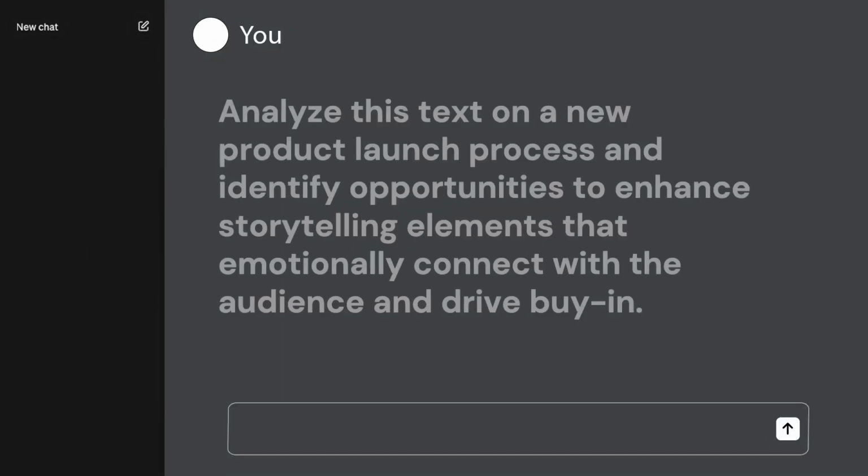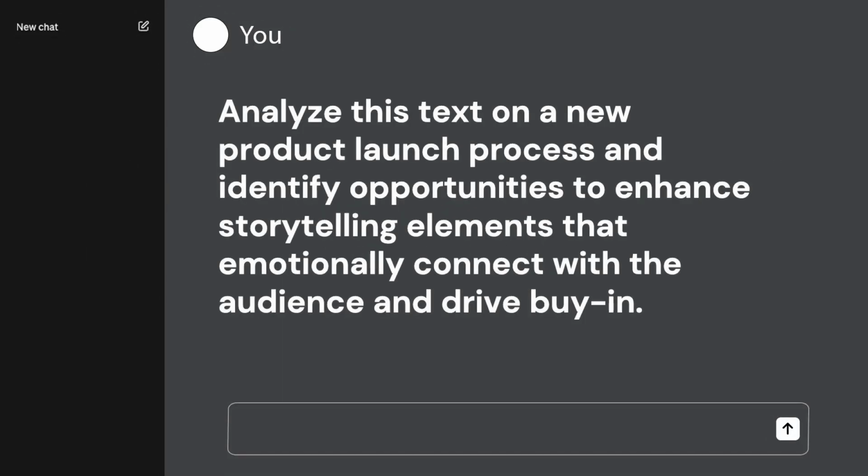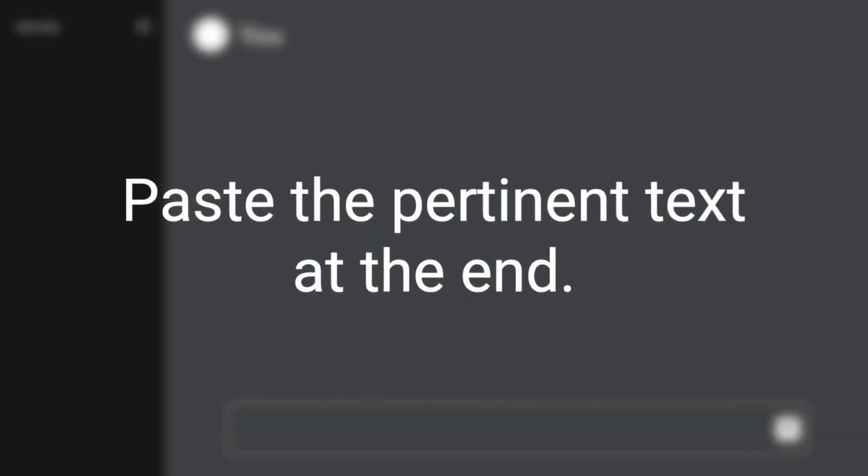Prompt 7. Analyze this text on a new product launch process and identify opportunities to enhance storytelling elements that emotionally connect with the audience and drive buy-in. Paste the pertinent text at the end.